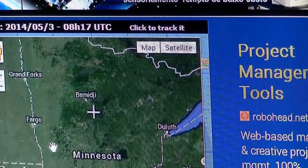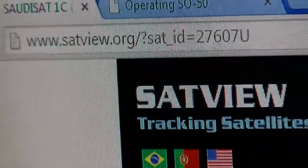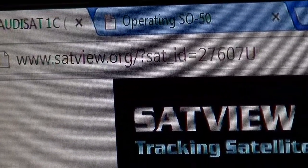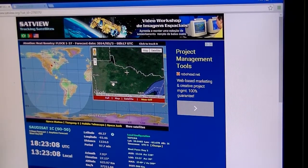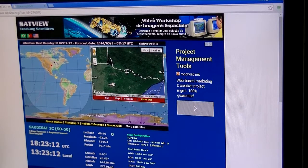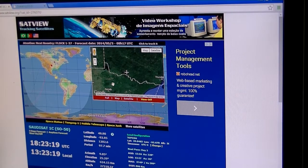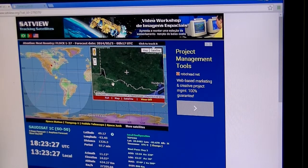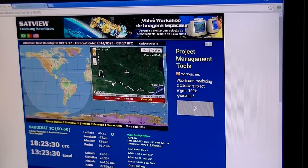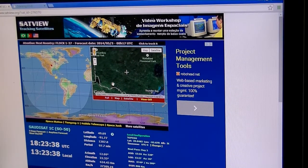If you guys want to track some satellites, you can track more than this. You can track the International Space Station and all kinds of stuff at satview.org. You can actually talk to the International Space Station also. I never have, but I know guys that have. It's kind of hard to do because it has to be passing over you within a certain range, and there has to be somebody on the radio in the space station at the time it goes over. So a lot of variables there, a tough task.